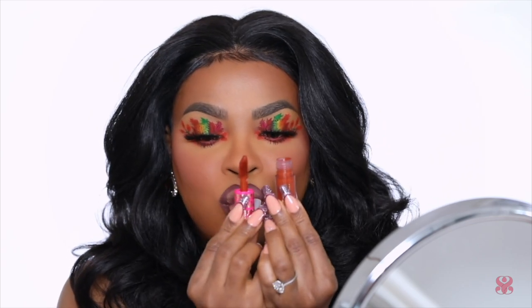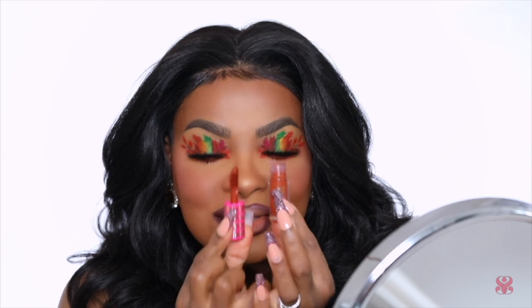So now I'm gonna go in with Bronzed Maple. Look at the wand compared to the little tube. Girl, okay, I love that. I could stop right there. And you know what? I think we should make this a matte lip instead of gloss because it's autumn. Autumn gives off matte, you know? So we might just stay right here, all right?